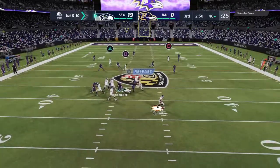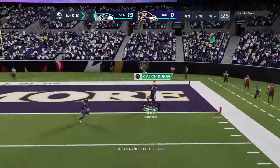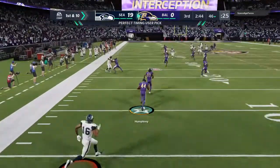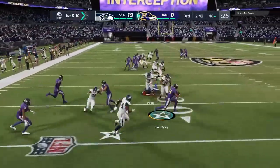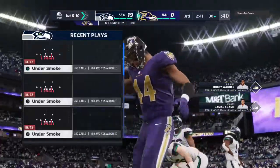They go back to the air here after the INT on the last drive. He lets it fly for Lockett. And it's intercepted at the goal line. Picked off by Marlon Humphrey. And he will bring this all the way up to the 30-yard line.